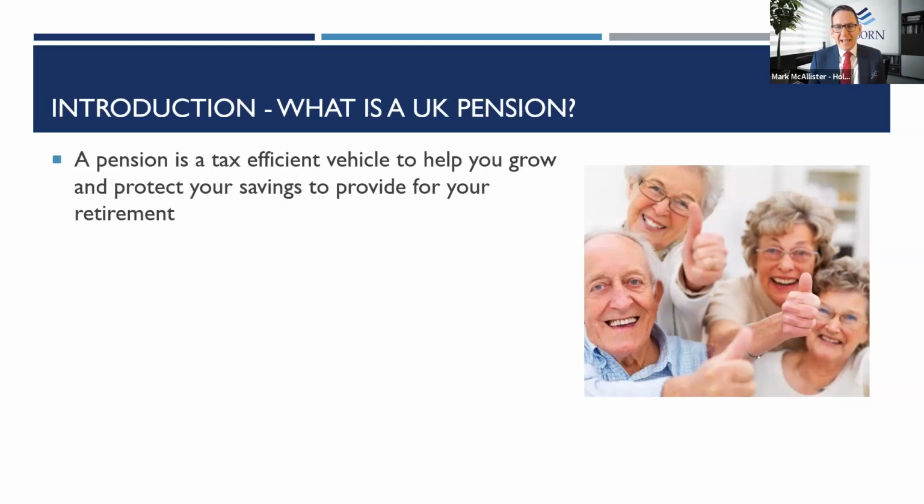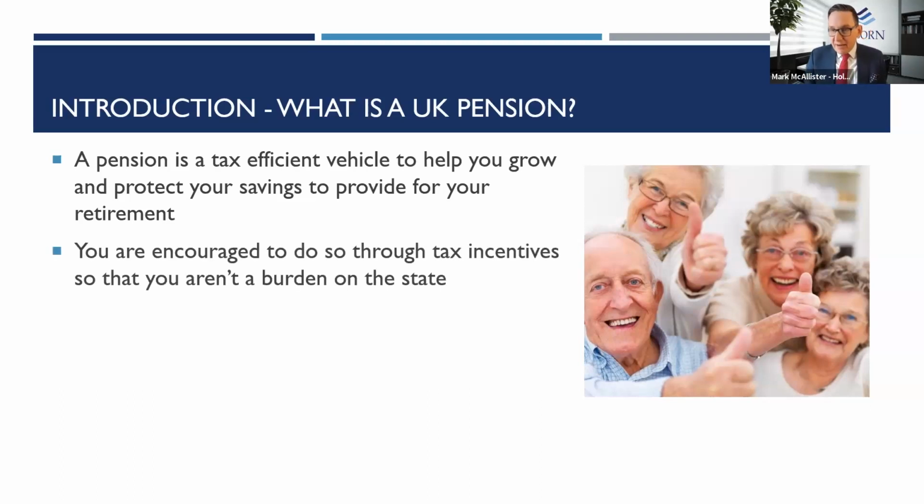So what is a UK pension? Well, a pension, for those that don't know, is a tax-efficient vehicle designed to help you grow and protect some savings that you have along the way and provide for your retirement. You're encouraged to do so through tax incentives so that you aren't a burden on the state. And one of the things that you get along the way, even if you don't contribute into your own personal pension, is entitlement to a state pension. So the UK state pension is kind of the base layer. And then what they encourage you to do is save a bit more. And that might be through other types of private pension.